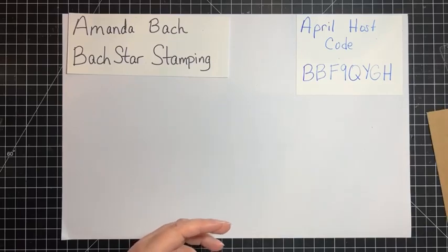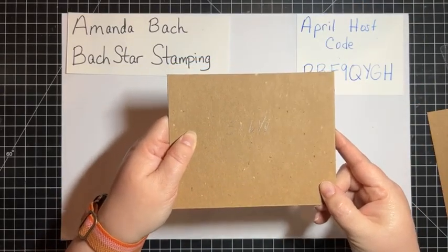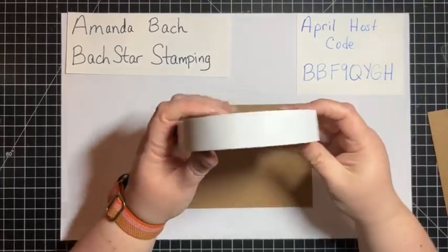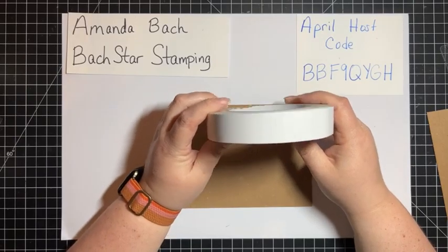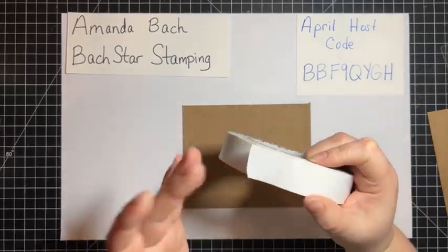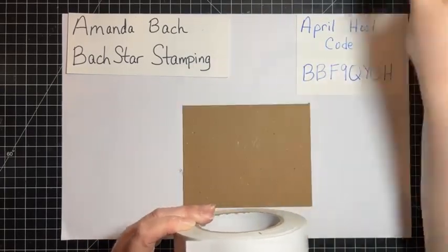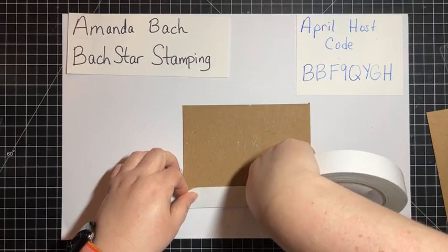So we're gonna start with a piece that is 5 by 6 1/4. All right, 5 by 6 1/4. Now, I have 1-inch tear and tape. If you want to use glue, you certainly can. I like to use tear and tape for this. This is 1 inch. Stampin' Up! doesn't carry the 1 inch. We only have the 1/4 inch, which is great. I have that too. But for this project, it's a lot faster and easier to use 1 inch.